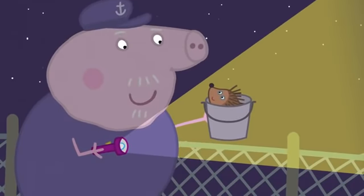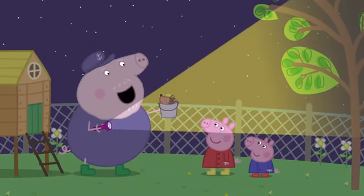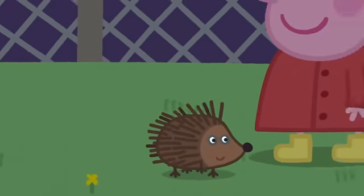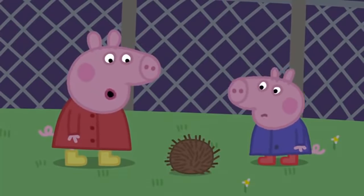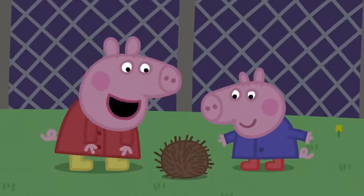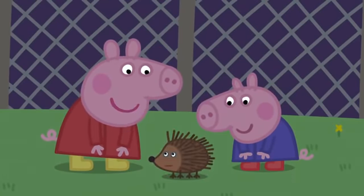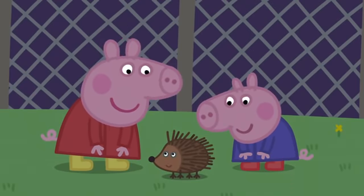Oh, hello. Grandpa, there's a little animal in your bucket. Ha-ha, yes, it's a hedgehog. They like to eat slugs and snails. Hello, hedgehog. Oh, he's rolled into a ball. Yes, Peppa, he is very shy. Come out, Mr. Hedgehog. Don't be scared. I like hedgehogs. They are very good at keeping slugs and snails off my lovely lettuce.